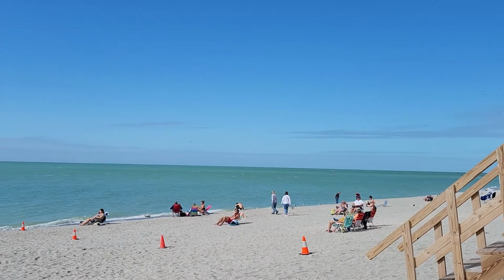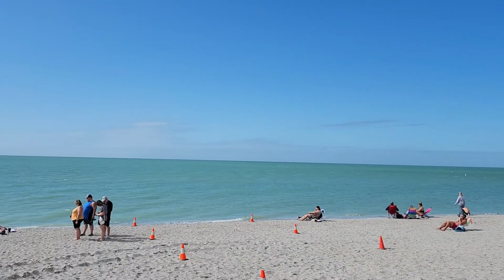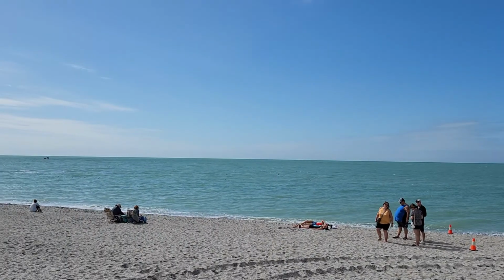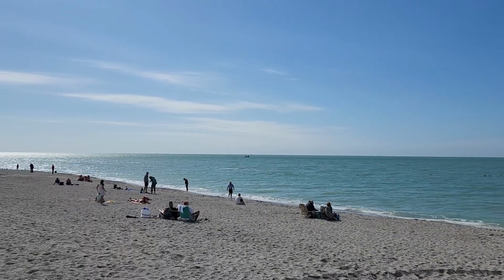As you go down to the beach, the storm really didn't affect it that much. You can still enjoy it just like you always have. So most of it's just how it appears, and it doesn't affect the functionality at all, which is really good because the beaches are so important to people here.